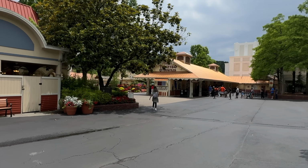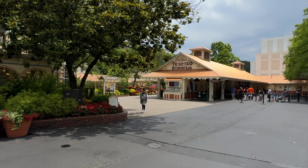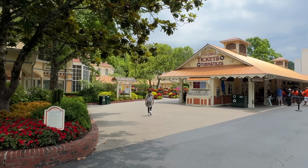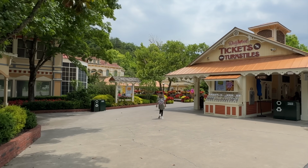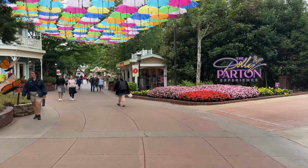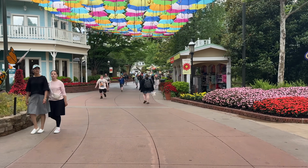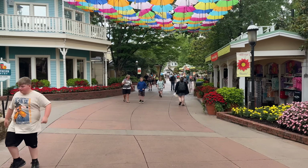It's actually a great day to be here at Dollywood. It's very low crowds at the moment. We're coming in at about 2 o'clock, so I don't think we'll have to worry about the lunchtime rush at the new restaurant. At the time of recording, this is the last day of the Flower and Food Festival. Going to be kicking off the summer celebration next weekend.